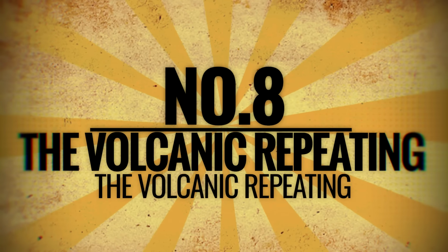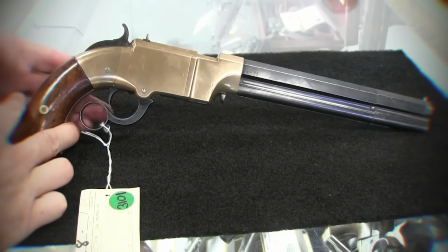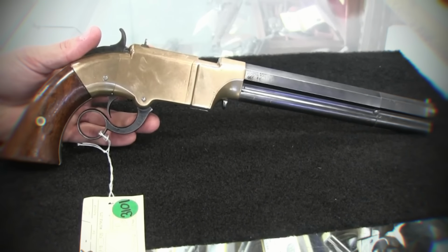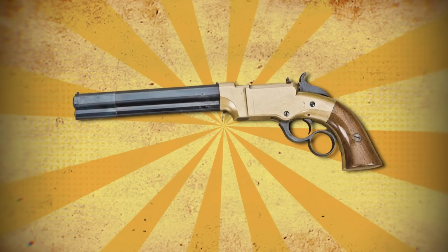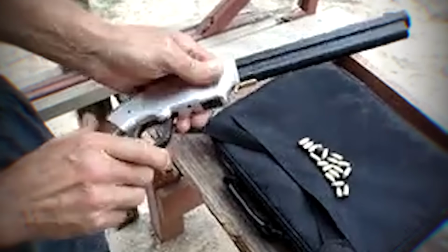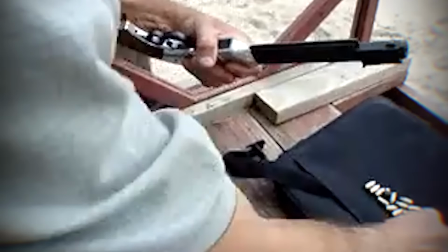Number 8. The Volcanic repeating pistol prototype. In the dusty archives of firearms innovation lies a weapon that represents one of the most ambitious failures in revolver history, the Volcanic repeating pistol prototype. This wasn't the commercial Volcanic that Smith & Wesson later produced. This was the original concept that was too dangerous to manufacture.